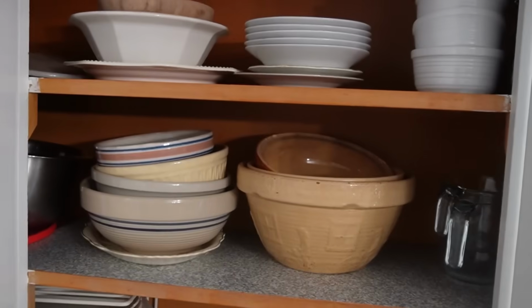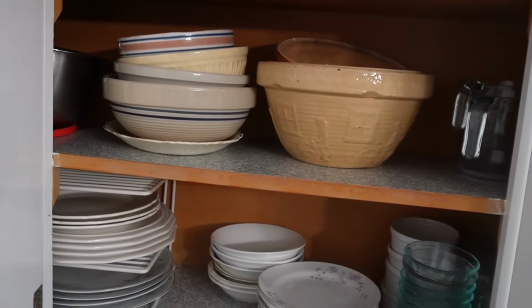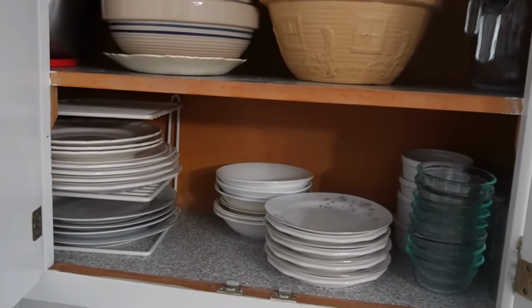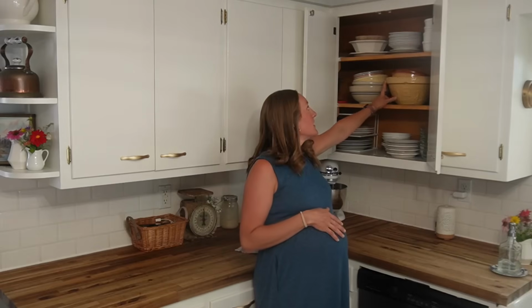Over here we have plates and little bowls, serving dishes. I love a good stoneware bowl, so I do have quite a few of those because I do serve guests in those. I mix my foods in those, and I just love the look of those bowls and the use of them. And then extra bowls and stuff like that on the top.